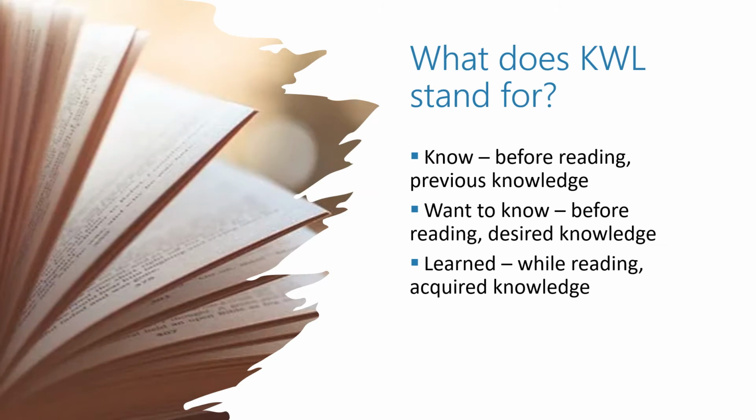KWL stands for know, want to know, and learned. So first you need to take notes before you read, your previous knowledge, what you know beforehand. In the W, the want to know. So again, this part should come before reading. Your desired knowledge, the things that you want to know. And for the last part, while you're reading, the learned part, or the acquired knowledge, what you learned while or after you've read the book, or article, or whatever it might be.